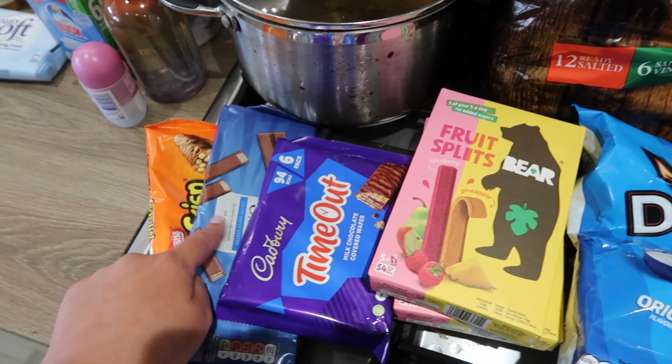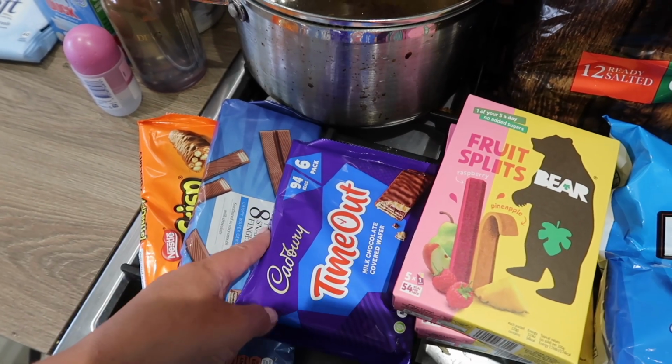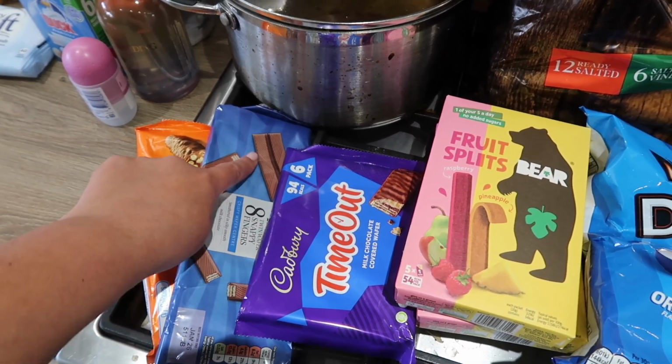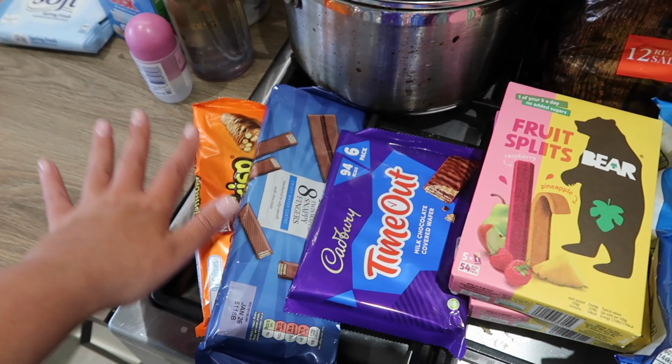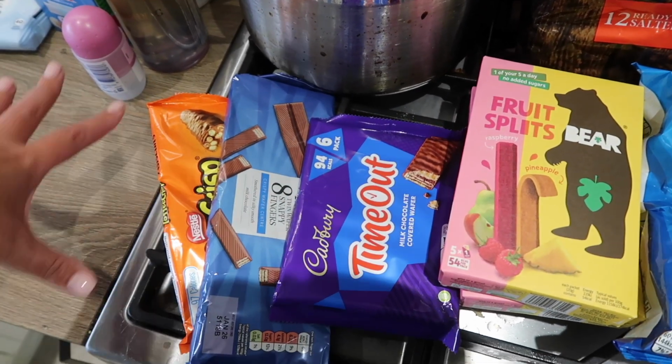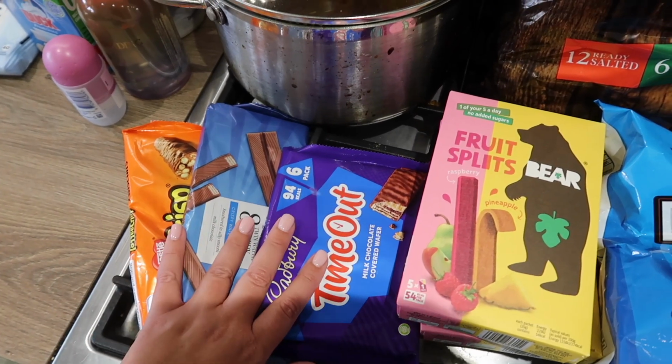And then some chocolate bars for the kids' lunches, toffee crisps, the wafers, which are kind of like Kit Kats, and then Timeouts. Again, I just buy whatever is on offer that week. Whatever I can get that's around the £1 mark, that's what I pick up.